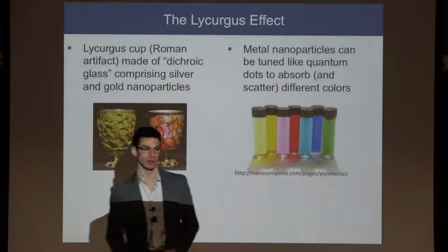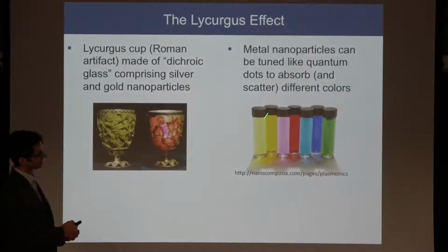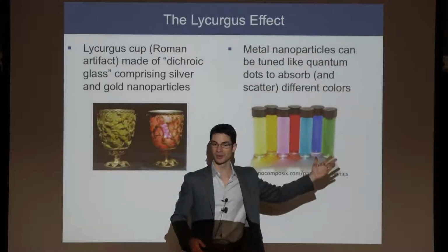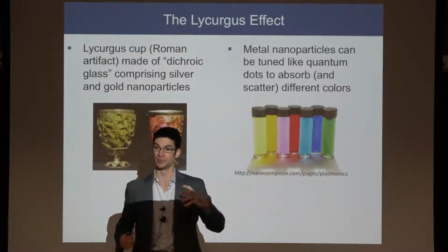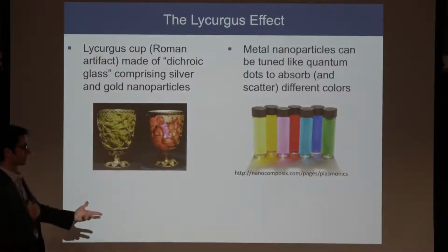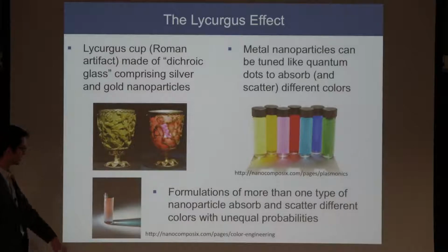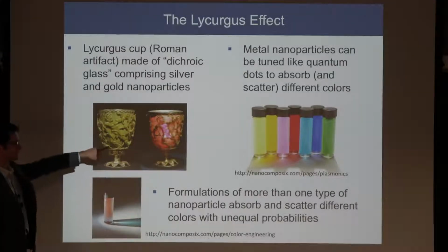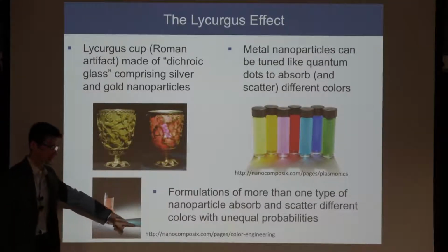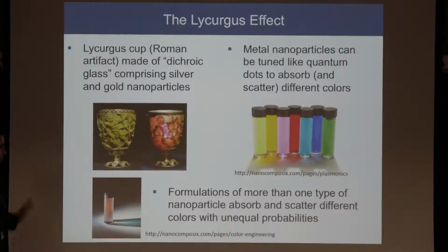So these are all metal nanoparticles. I believe these are all silver, but I could be mistaken. But the point is that you can take metal nanoparticles that have different absorption profiles, and you can generate all the colors of the rainbow. They're not fluorescent, as in the case of quantum dots, but they do appear to be these different colors. And you can now engineer this type of effect just by mixing these things together that have different absorption and scattering cross sections. So this is a vial of something that actually has the reverse effect of the Lycurgus effect, because it scatters red and it appears blue-green through absorption.